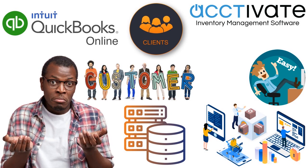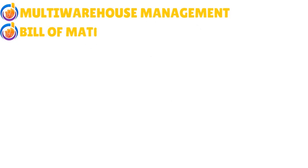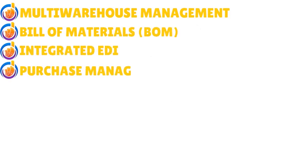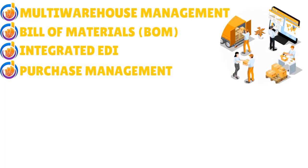When it comes to Acctivate in general, you have specs around inventory management. For instance, you have barcoding, multi-warehouse management, bill of materials (BOM), integrated EDI, and purchase management. So that's really good in terms of the specs. Those are the inventory management specs.